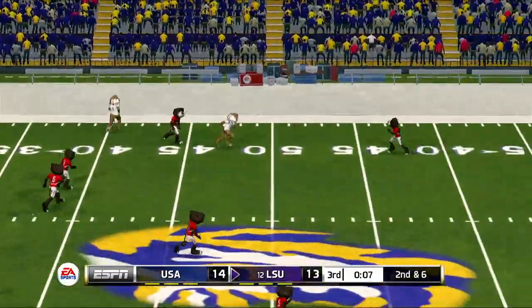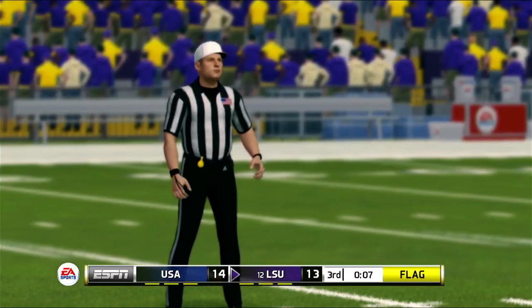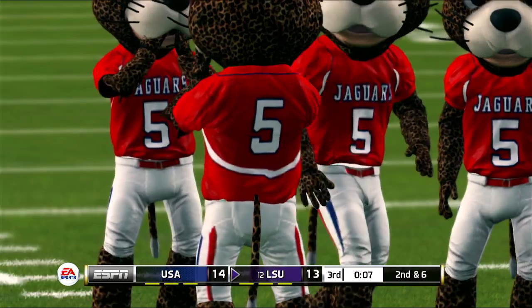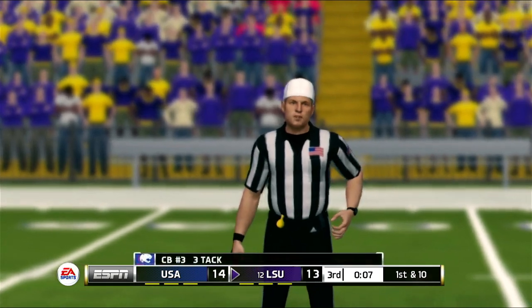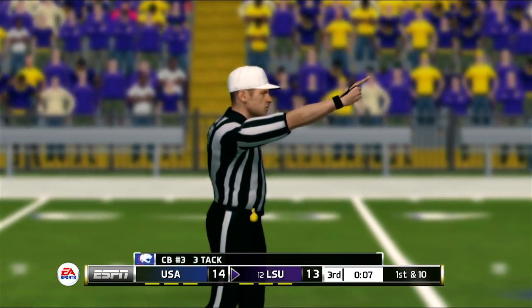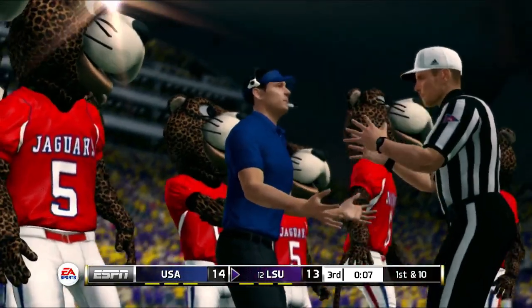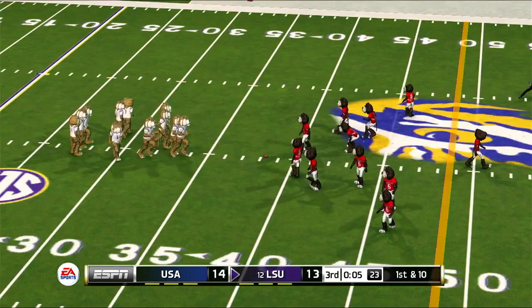Throws it. Incomplete pass. This is definitely going to be pass interference. However, I'm not sure who they're going to call it on. Defense. They're giving away 3 yards and only making life easier for the guys on the other side of the ball. First and 10. Ball on their own 38.